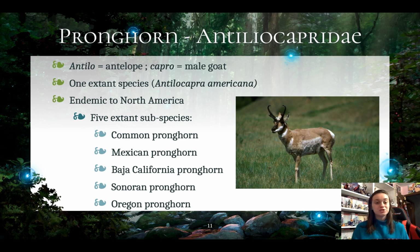Now we're going to jump into the pronghorn, which is also known as Antilocapridae. Antilo means antelope, and capra means goat. There's currently one extant species of pronghorn, which is Antilocapra americana. This species is endemic to North America, and there are 5 subspecies of pronghorn: the common pronghorn, the Mexican pronghorn, the Baja California pronghorn, the Sonoran pronghorn, and the Oregon pronghorn.